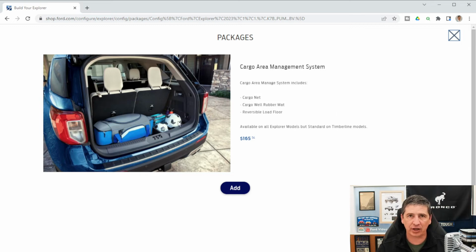Cargo net actually allows you to put different things in it, so that way it won't move around in there. So you use the hooks up in here and the loops to position that in there, so you can put things in there that won't move around or roll around for you. Also, you get a cargo well rubber mat, so that's going to go down below there, so you can go ahead and put that in there and cover it up.